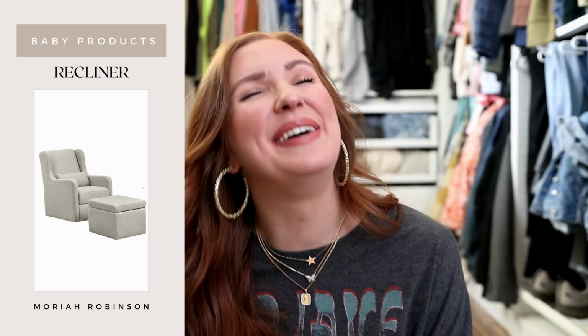So we will be taking the exact recliner that we have and moving it into this new baby's room, and we love it. It has a great ottoman with storage underneath. It's just a really good, nice, high quality one, and it's gonna serve its purpose for this baby too. Okay, that was a lot longer than I thought it was gonna be, but I wanted to make sure that I really covered everything that at least I know we're gonna be using.